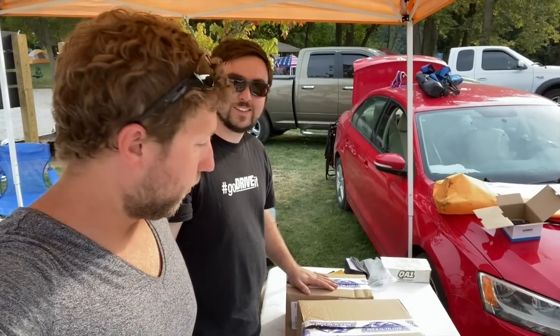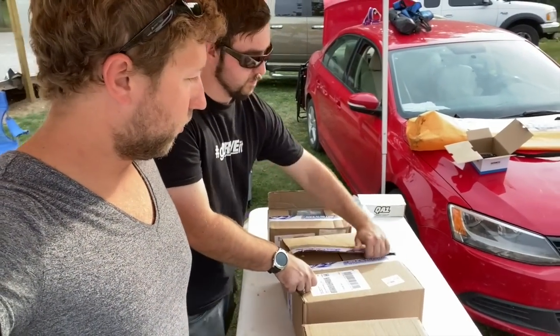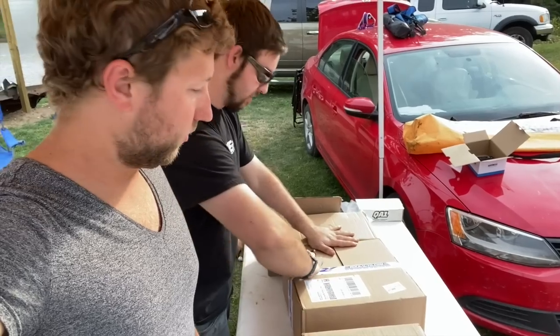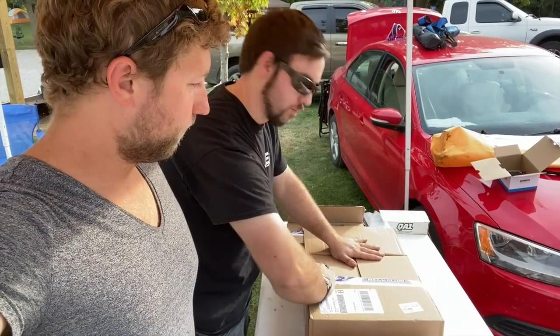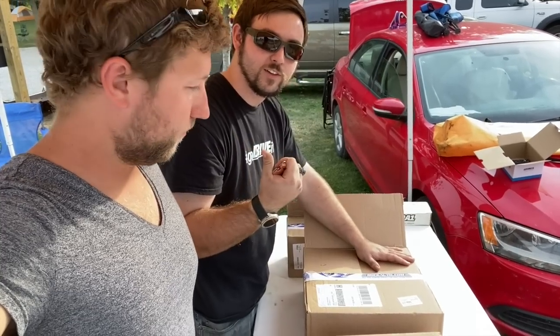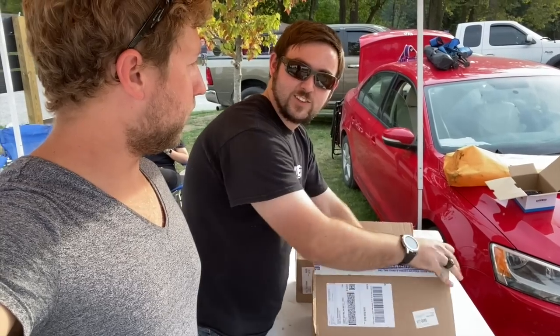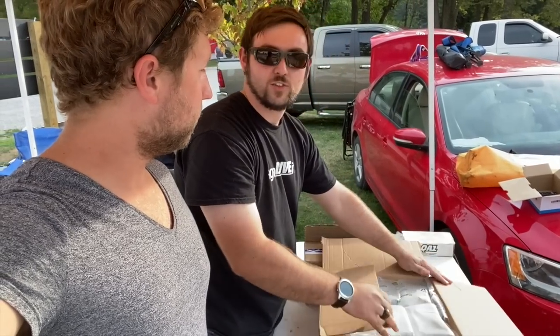So we're just taking time right now to open the parts that I pre-ordered. Just a handful of necessities, mostly brake stuff. It's like Christmas, except kind of disappointing because he still paid for it. Is this still a Christmas gift if you buy it for yourself? I mean, the best gifts are the ones you give yourself.